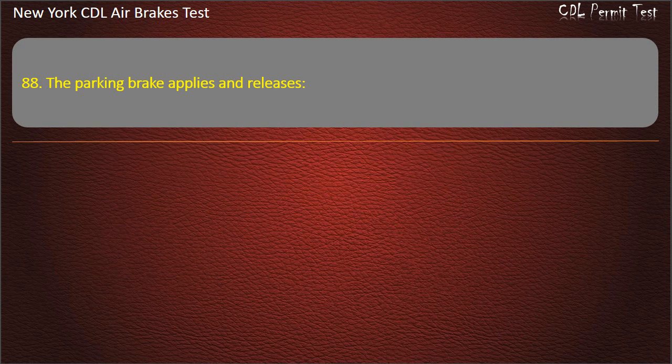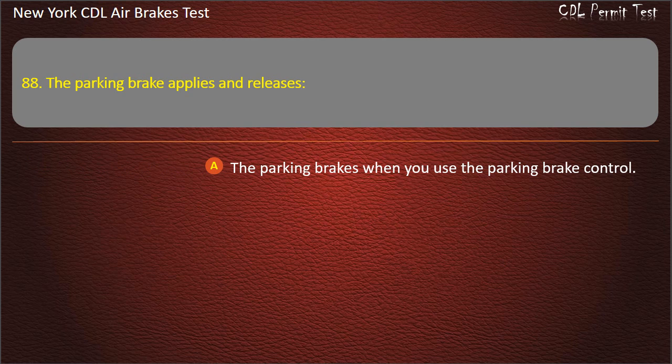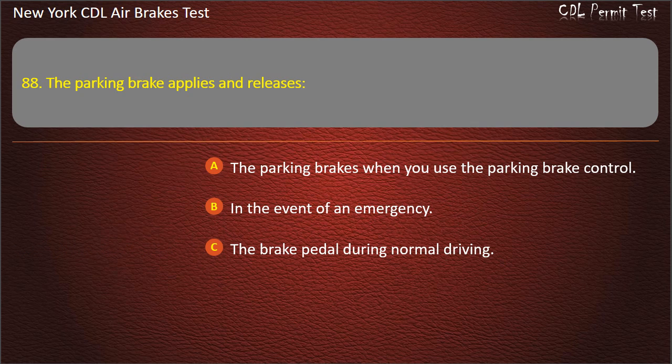Question 88. The parking brake applies and releases the parking brakes when you use the parking brake control. In the event of an emergency. The brake pedal during normal driving. Answer. The parking brakes when you use the parking brake control.